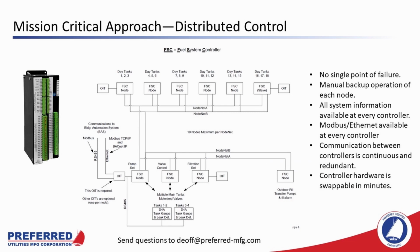Preferred developed its own control hardware for our mission-critical fuel handling systems. The key to this controller is that up to 10 of them can be networked together on a redundant communication bus we call NodeNet. With distributed control, there is no central PLC that can fail and take down the entire fueling system.